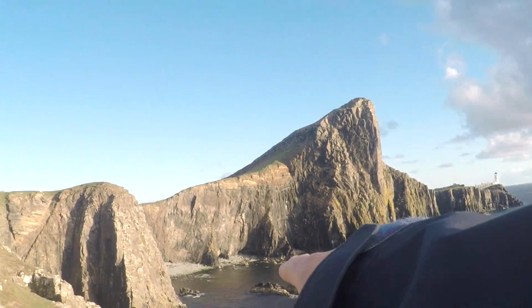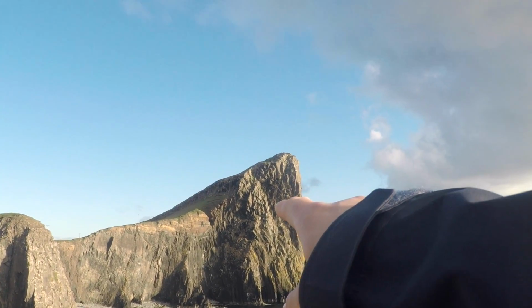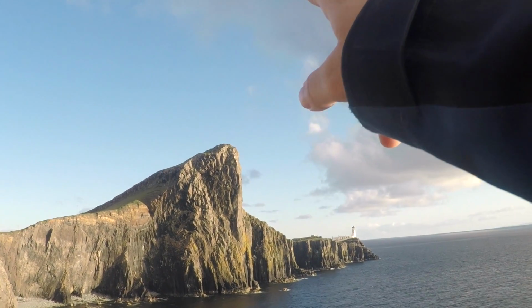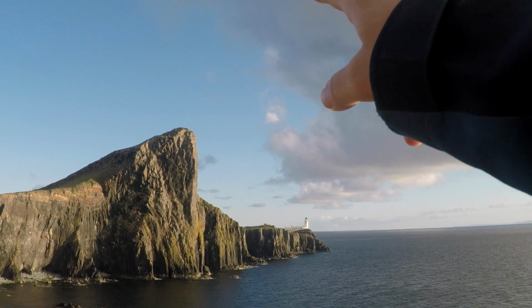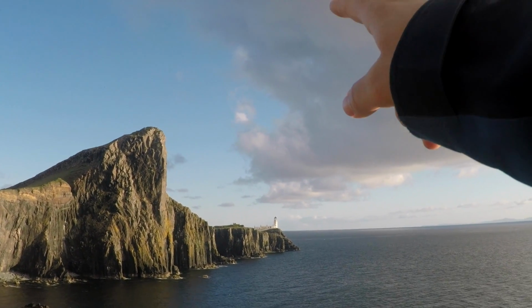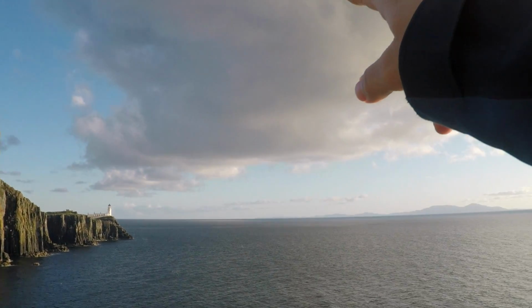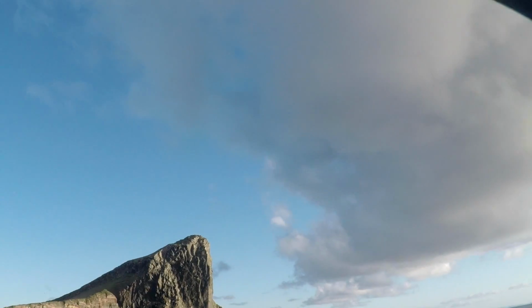One is this rock just over here, leading on to that rock just over there, leading on to that huge cliff, that massive cliff. And then on the land, you can't see the horizon line, but below the lighthouse, that's where the horizon line starts. Also, check out that cloud and how it's curling round above Niest Point.